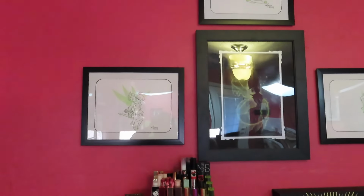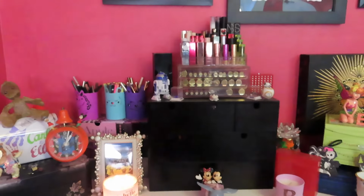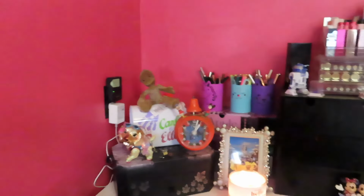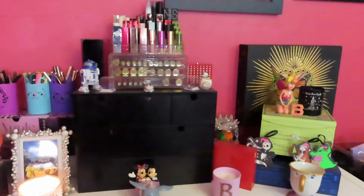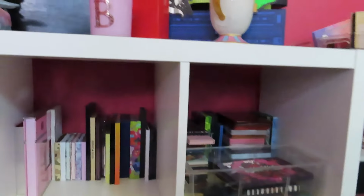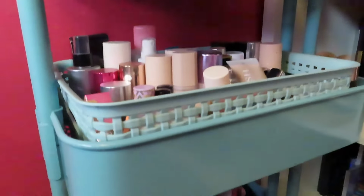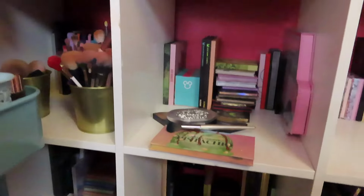So this is the last view. I'm trying to hold this steady. This is what you kind of see in my background. This is like makeup central. So all of this over here, other than decorative stuff, is my makeup collection. As you can see, I cleared it out quite a bit. Again, everything in this area is all of my makeup. And then I have it all organized here. And again, having things on rollers I think is probably one of the easiest ways to keep your space organized.